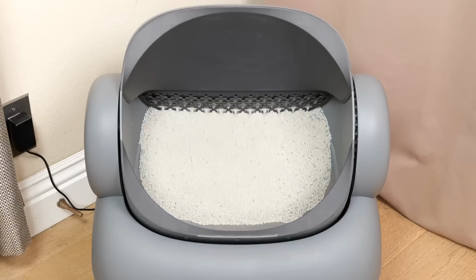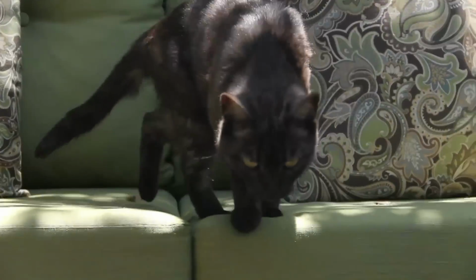Hi, I'm Rebecca Brand, and I have the most amazing thing for cat lovers out there. I found a self-cleaning cat box, the Neakasa M1. I have been a cat lover all my life.